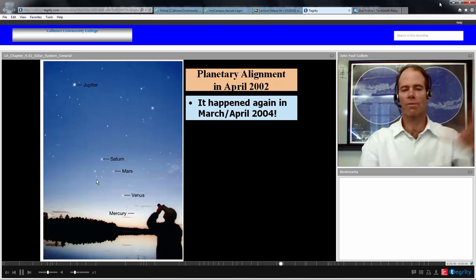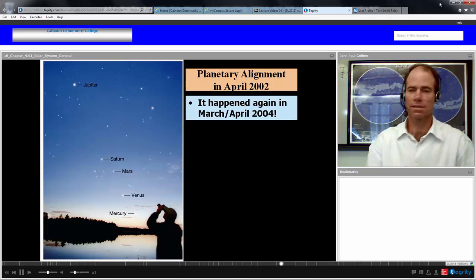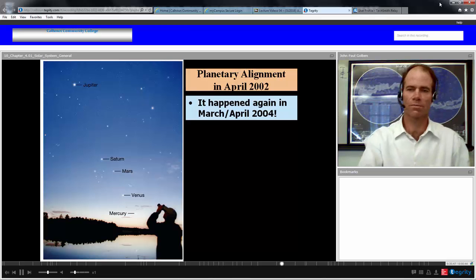This kind of alignment where we have the 5 visible planets in the sky at the same time happened again in March, April of 2004. It's kind of a rare occurrence, so we probably won't see that happen anytime real soon.